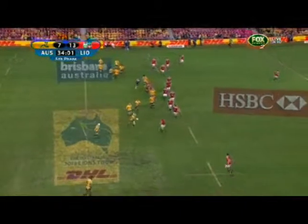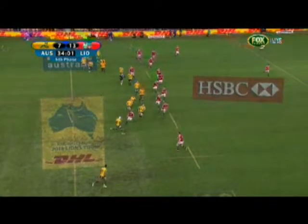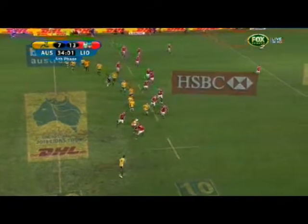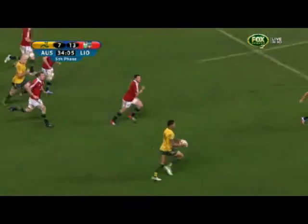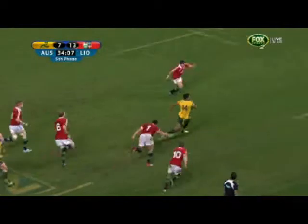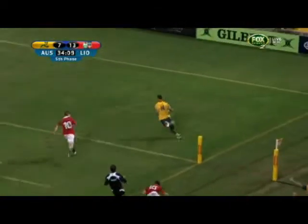So a simple little run around for Genia, and Moen's able to get the ball to Folau to target that space outside of North. One of the ways the Lions tried to take these spaces away from the Wallabies on the weekend was by positioning Johnny Sexton in behind the line rather than defending in the front line. Obviously, Israel Folau made it look like he wasn't even there in that instance.